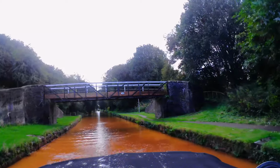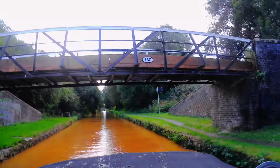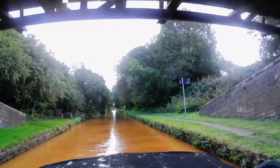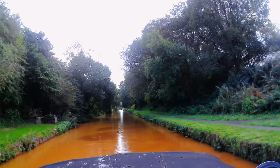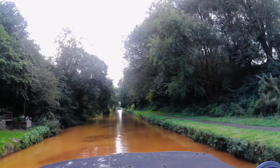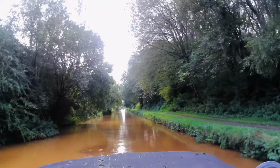So we decided to keep going because we were looking for somewhere to go out for a meal, and it's just fields and countryside where we were. And you can see that the water is starting to gradually change back to watercolour, not the iron ore that it is around this area.